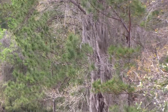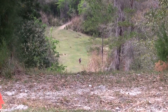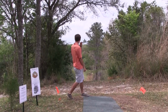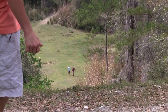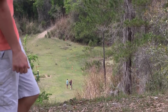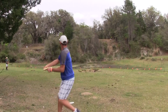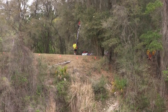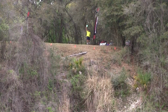That looks to be a good shot here by Kobe. Kobe flirting with that OB. Keep turning right. Hey, that wind blowing it right might be good. Out of bounds. Kenny saying he wants to be deep and left here if he misfires at all, and it's coming in perfectly at the pin, but then gets caught up.